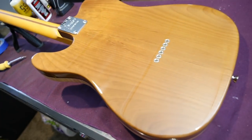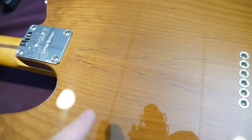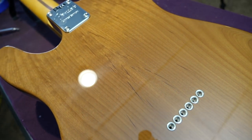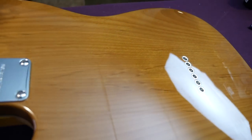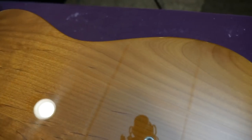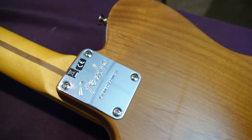Moving on to the roasted alder back, beautiful wood grain on this example, and more characteristic marks here. You've got these little mineral streaks that almost make a Christmas tree, you could say. Anything in a V-shaped pattern, I guess. But it is a string-through Telecaster. Once again, beautiful wood grain. No tummy cuts or belly cuts or anything crazy like that, though.